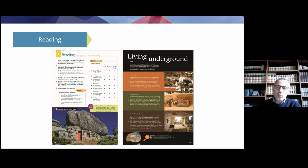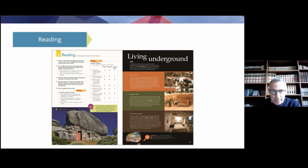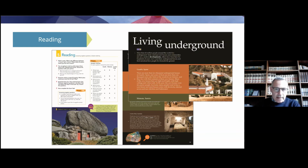Okay, and the reading lesson begins with warm-up activities to introduce key vocabulary and get students thinking about the topic. Okay, so you can see these here, just to get the students warmed up to the topic. But for each of the skills, like I said, the students are provided with an exam tip and an exam task. Okay, so each tip teaches them a new strategy for exam success. Okay, an exam task gives the student the opportunity to test themselves.